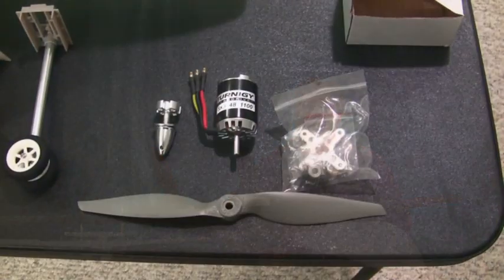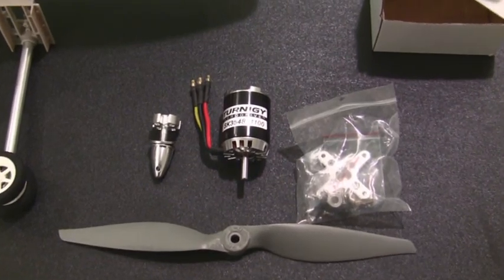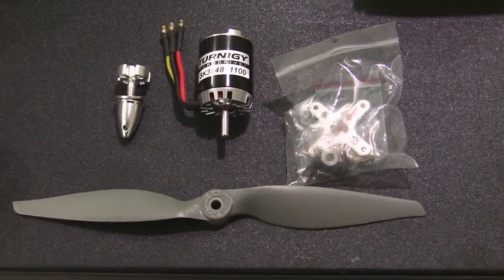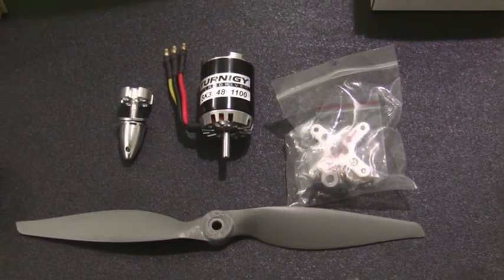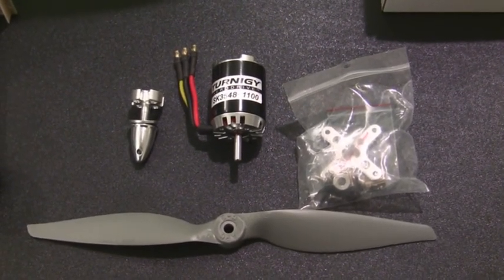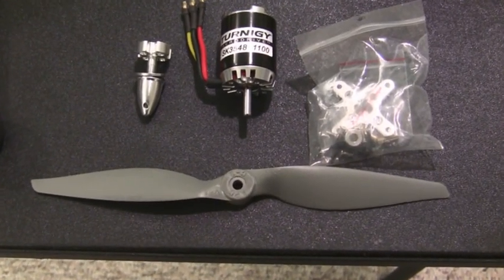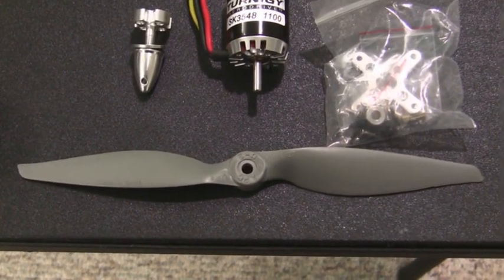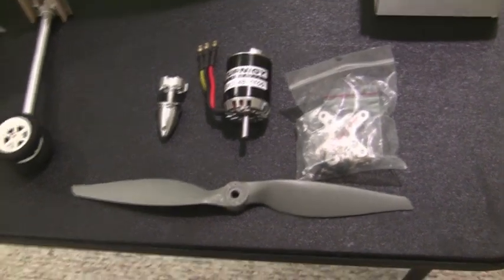Okay guys, here's a little bit of the details on the plane. The motor I've chosen so far is going to be the Turnigy 3548-1100 motor. It's a 1100 kV motor that's rated at about 700 watts of power. I'm going to be running a 10-inch prop. I'm not totally sure what pitch I'm going to be running. I got to hook it up to the amp and watt meter to see what it can handle safely.